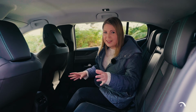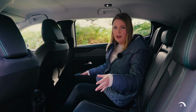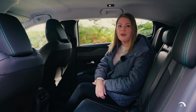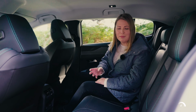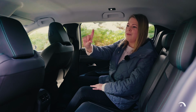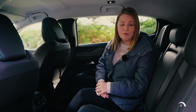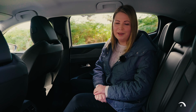One of the most surprising things about the 408 is the amount of legroom on offer. Could definitely give the Skoda Octavia a run for its money. Headroom is not quite so generous, so I have about that much extra, so 6-footers could find themselves touching the roof, but children should definitely be fine back here.